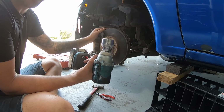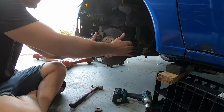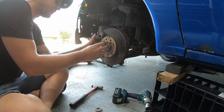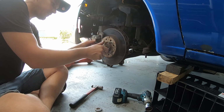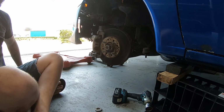I know this isn't an impact socket, but it's literally all I have in this size. Easy as that. All right, so what I want to do while I'm here is just put this nut on. I wonder if I can put it on backwards to be better. Yep, put it on backwards. Get that nice and flush. And I'm going to hit that until it breaks the threads on the inside of the spline.